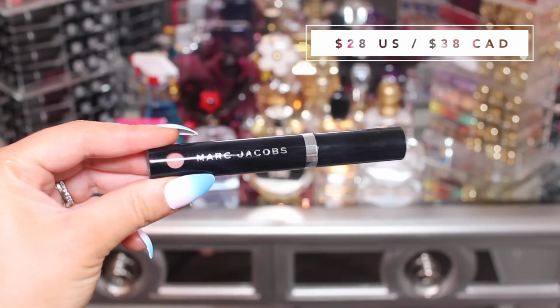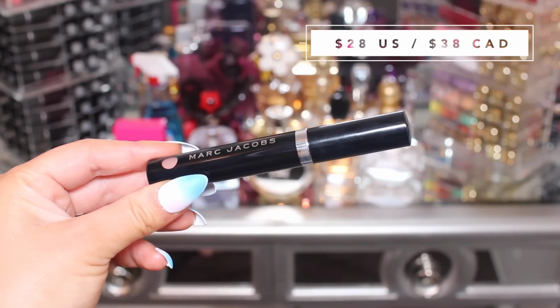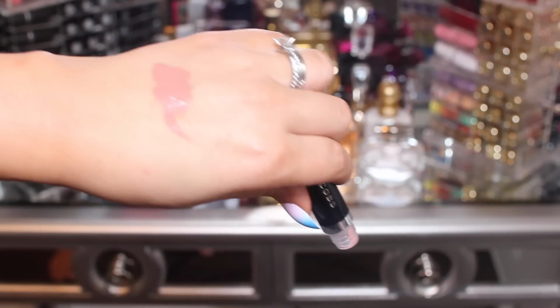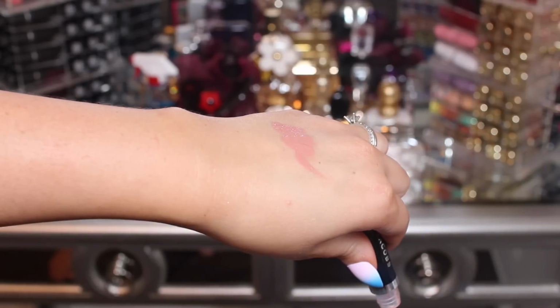On my lips, I'm wearing one of the new Marc Jacobs liquid lip creams, and this is in Fawn Over Me. It's on my lips right now, as I said, and I love the formula of these. It's not drying like other liquid lipsticks. It's a little bit thicker than most liquid lipstick. It's not thick like a mousse.